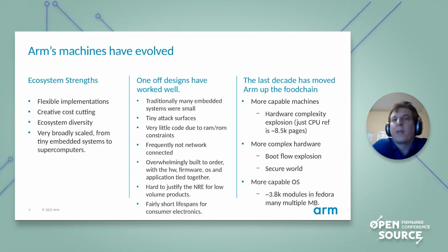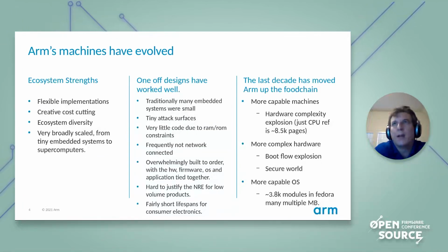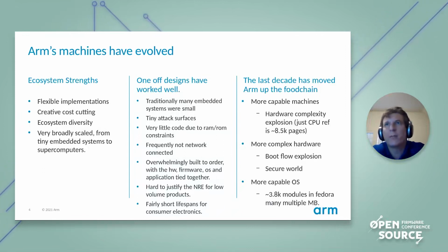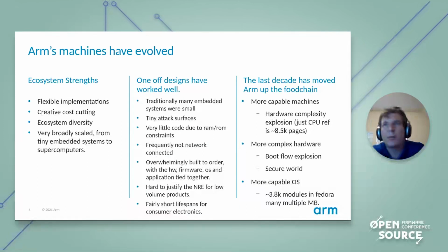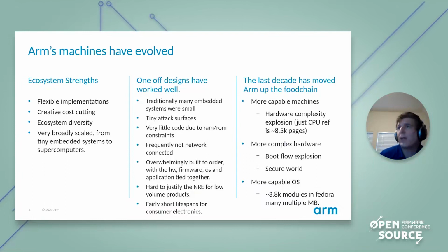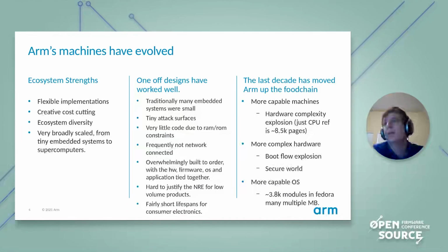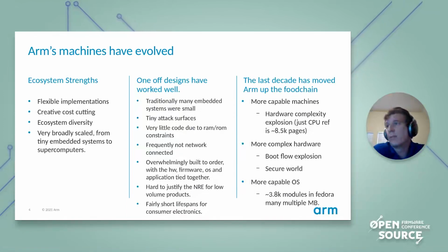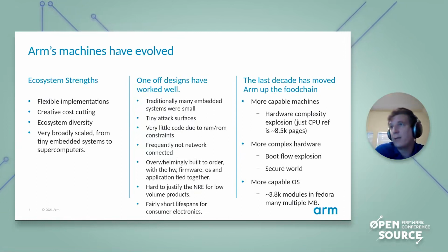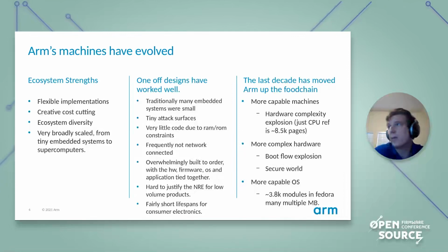ARM has been very successful in the build-to-order, high-volume, single-purpose device space, and yet ARM machines have been evolving. The ecosystem has a number of really strong points: flexible implementations, creative cost-cutting, ecosystem diversity, broadly scaled, and these one-off devices work well for the traditional embedded space. Frequently, they're not network connected, so there are no security issues directly on the internet. But what's happened in the last decade is these machines have moved up the food chain.